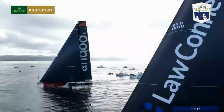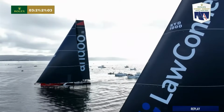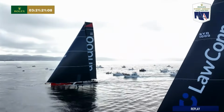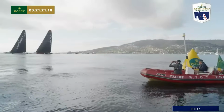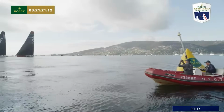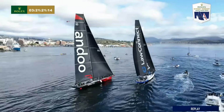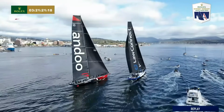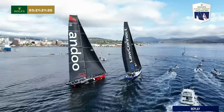Got to get back on port tack, which is a disadvantage. Andu could almost be on the gas of Law Connect here, meaning that she's taking the wind away. Andu Comanche's faster at the moment. There's the finishing buoy. Oh, look at this. So, Law Connect's got the bow down here. Wow, she's taken the breeze off Andu. That's what's happened here.